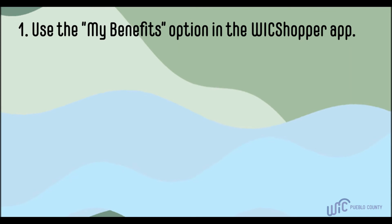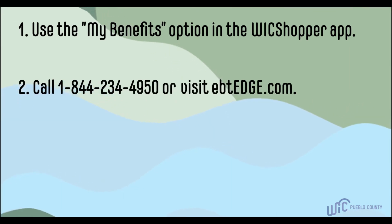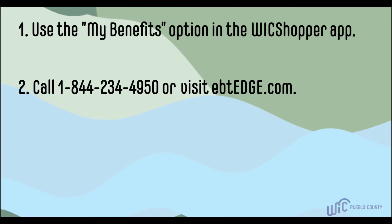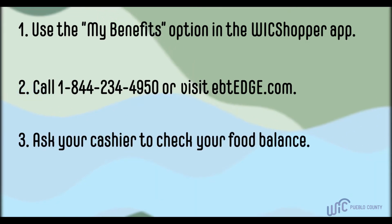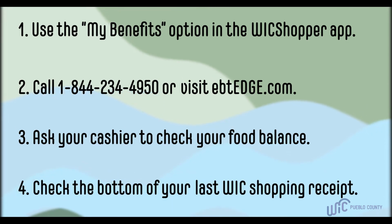Before you go to the store, it helps to know your food balance. There are 5 ways you can check your food benefit balance. First, you can look at your WIC shopper app, or you can call the automated number on the back of your card, or go to the website as well. Also, you can ask any cashier, and your receipt actually will show you your food balance as well.